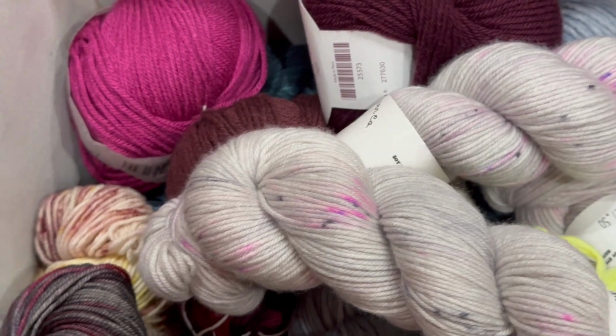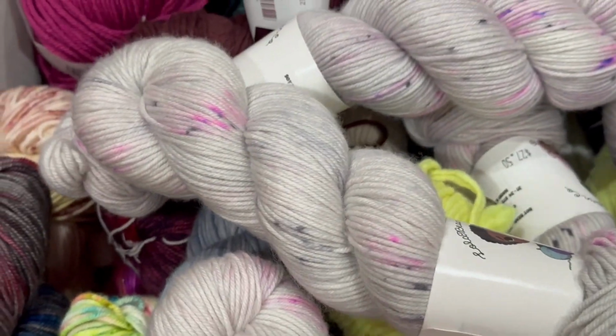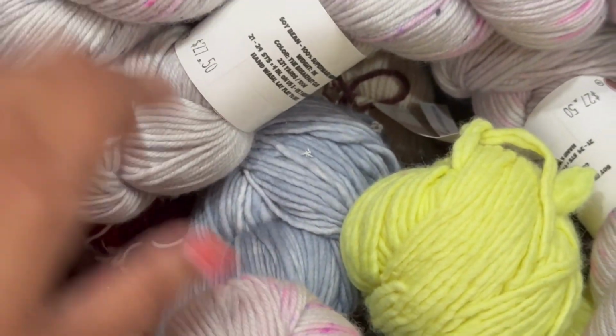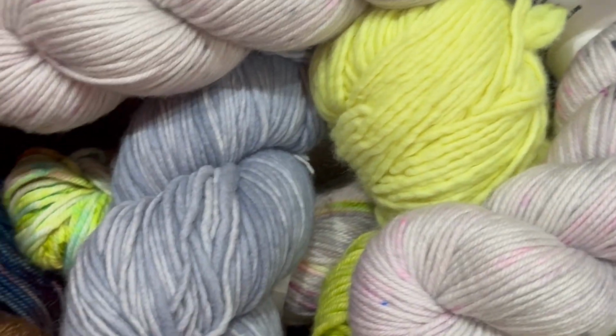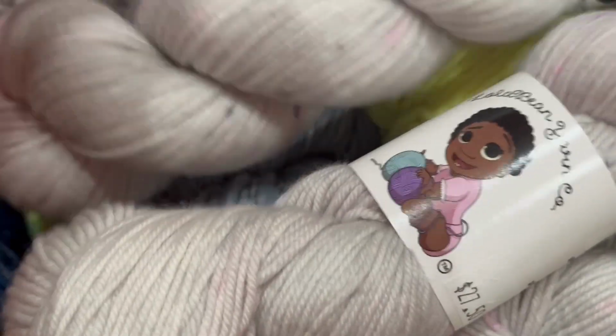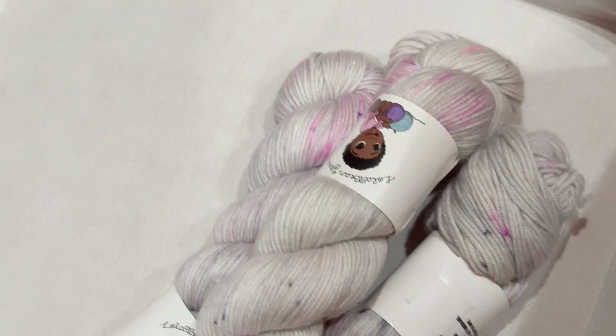Okay, so we have opened the DK weight stash bin, and I have no idea what's in here because this has been in the back of my closet and I haven't gone into it for a while. I may have some worsted weight stuff in here too, so let's just figure this all out. So this is definitely a sweater quantity of Lola Bean yarn, so we're not going to break this up. We don't know what sweater it is going to be, but we don't want to break up all of that, so we're just going to rest this over here so it doesn't touch the floor.